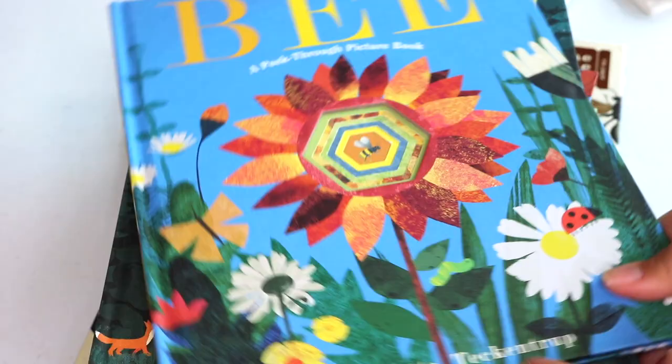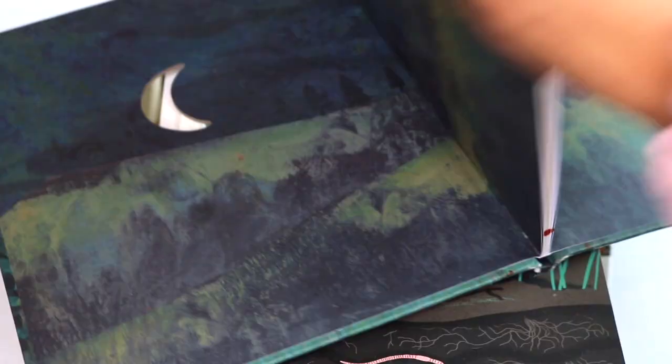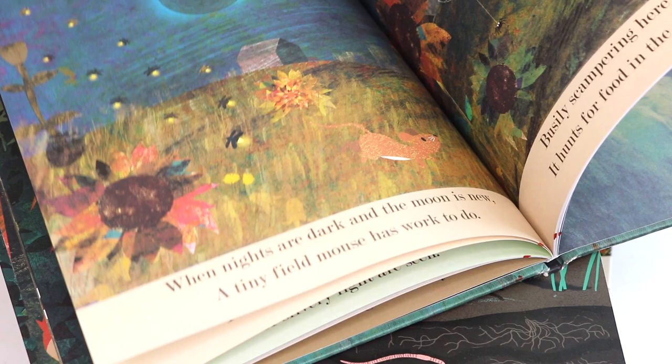My toddler loves this series of peek-a-through nature picture books. We own two, Bee and Moon. I've got my eyes open for a good deal on the third one we need to complete the collection, which is Tree. And so these are available on Amazon for full retail, which is like, I think $10 or $11, but I found both of these at Ollie's for under $4.